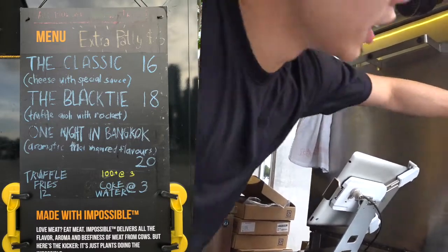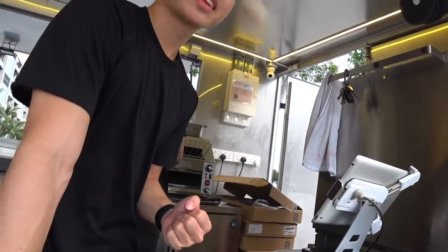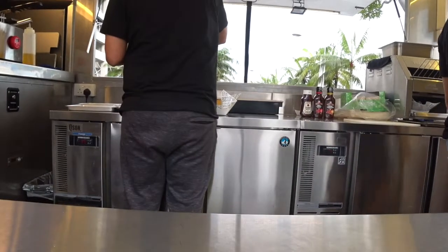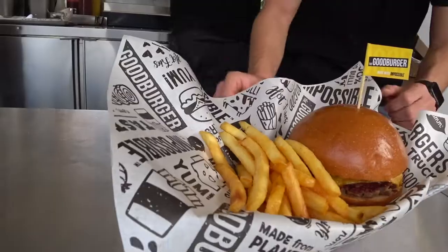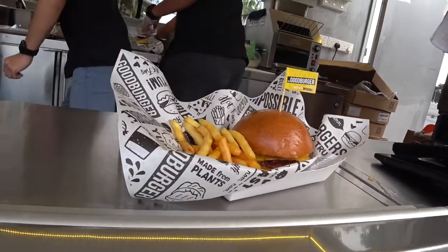So as for the last one, the One Night in Bangkok, it's like a sweet and sour tangy taste. Yes, so it's basically influenced by the Thai flavors. Okay. Yes. Right. Any sauce for you? Ketchup and mustard? Mustard, please. Mustard? Yeah. Alright. Thank you.